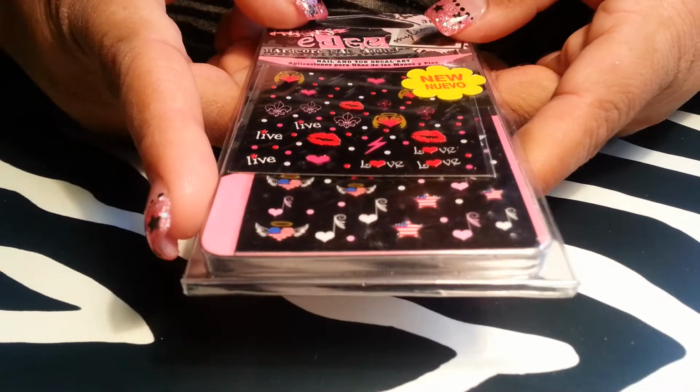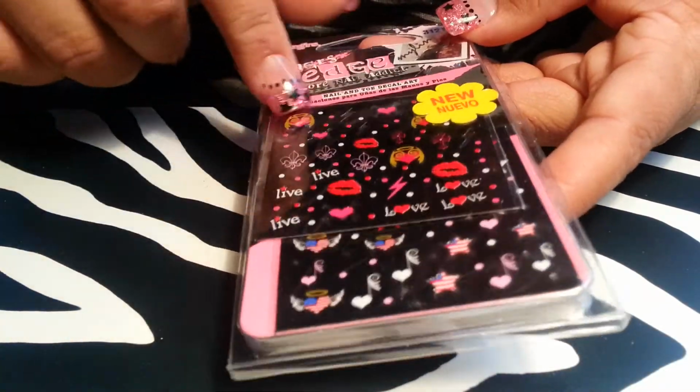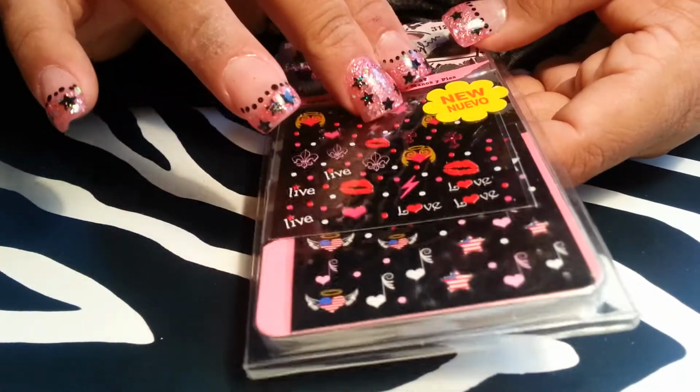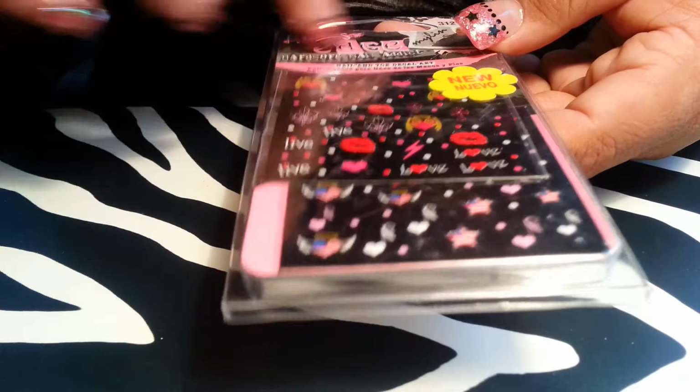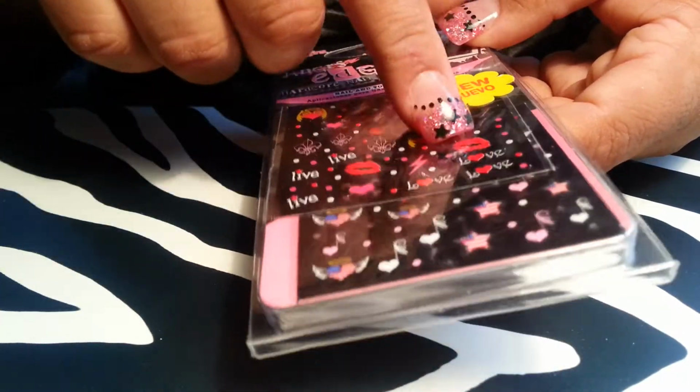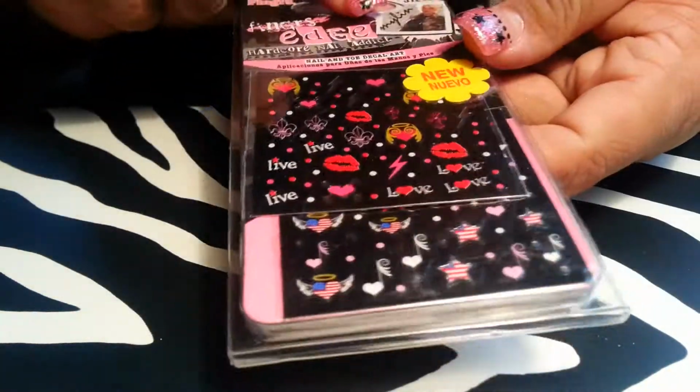This one is another gothic one. It has lips. It says love. This one I'm going to use for like Valentine's Day. I'm going to do my nail, put a picture in my nail of me and my husband. And then I'm going to put the lips and the hearts and where it says love.